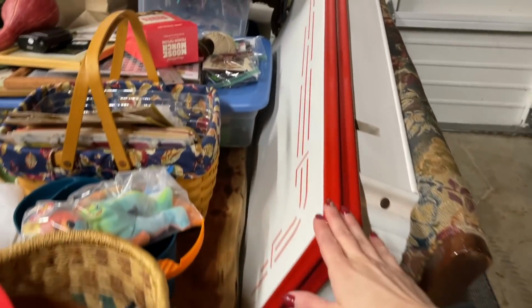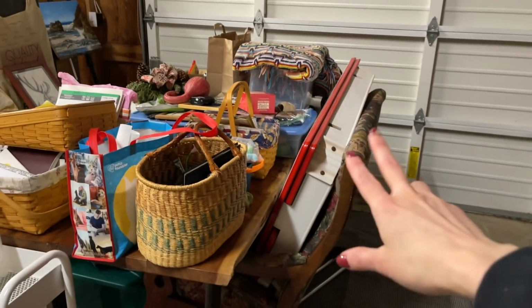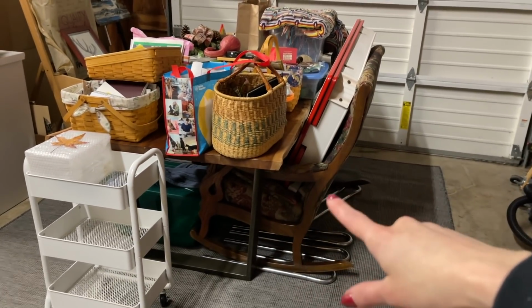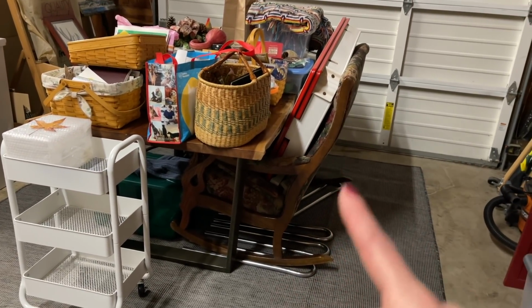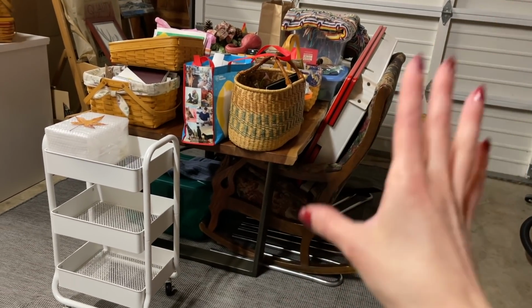And then this is a vintage table from her mother that she really wants to set up in the middle here for doing art. So these two will kind of switch. The rocking chair is just massive for the house and we're not using it, but she's just not quite ready yet to let it go. So that's gonna stay here right now.